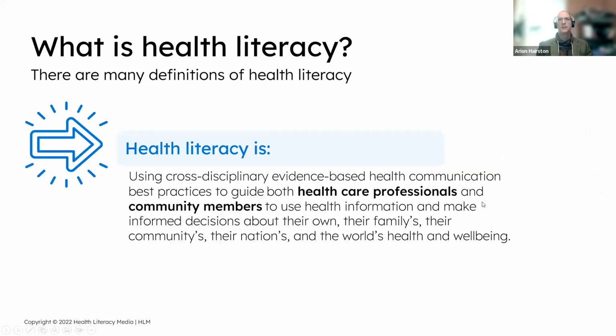So let us carry on. And so what is health literacy? So we've talked in the past, hopefully with you all, about the many definitions of health literacy. Some focus on the individual, others focus on organizations. But what they all share is the idea of health information. And so when we're putting health information out into the world as organizations, how can it be made to be the best it can be for users?